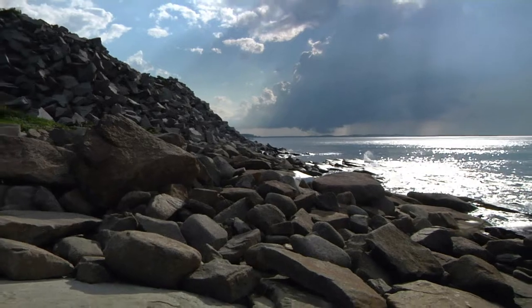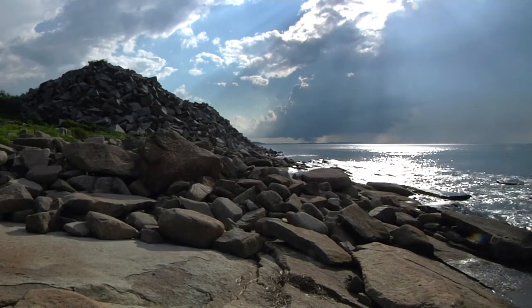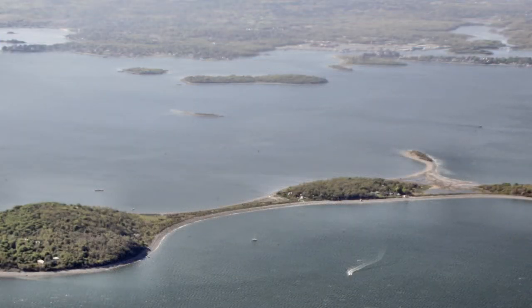This week, I'll take you to the rocky shores of Cape Ann, where we'll discuss the characteristics of shorelines in active and passive tectonic settings. We'll also visit two of the Boston Harbor Islands, Paddock Island and Spectacle Island, where we'll learn about the rich and very different histories of these just offshore habitats.